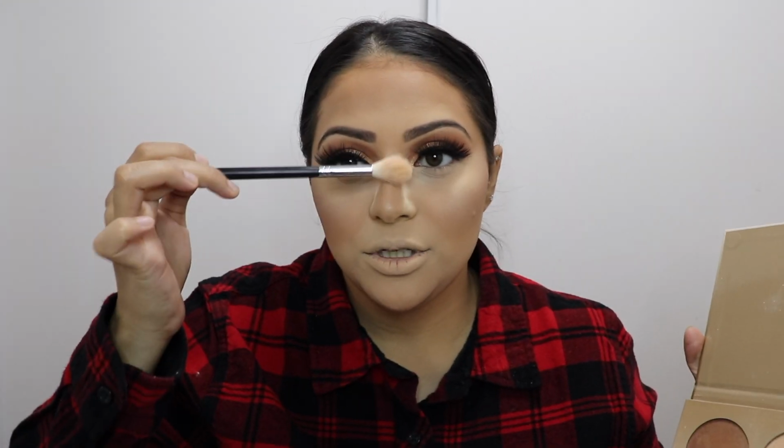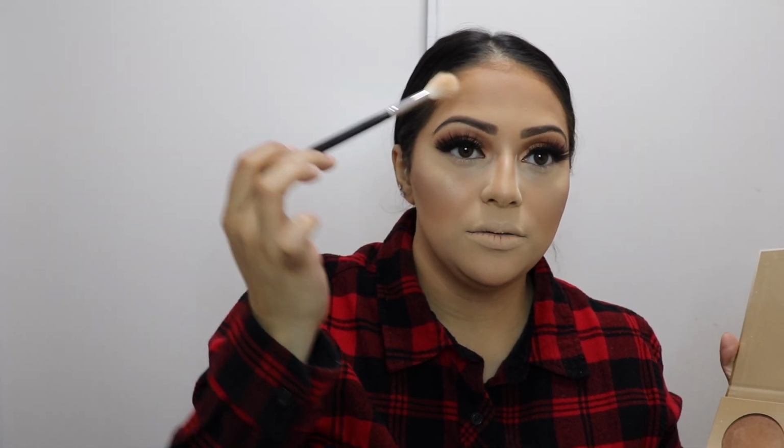So I'm just going to pop that right there and then blend it down on my cheeks a little bit. And I'm going to put just a little bit down the bridge of my nose and right on the tip of my nose, and just a little bit above my brows. I'm going to first press it, and then I'm going to go ahead and dust that away.